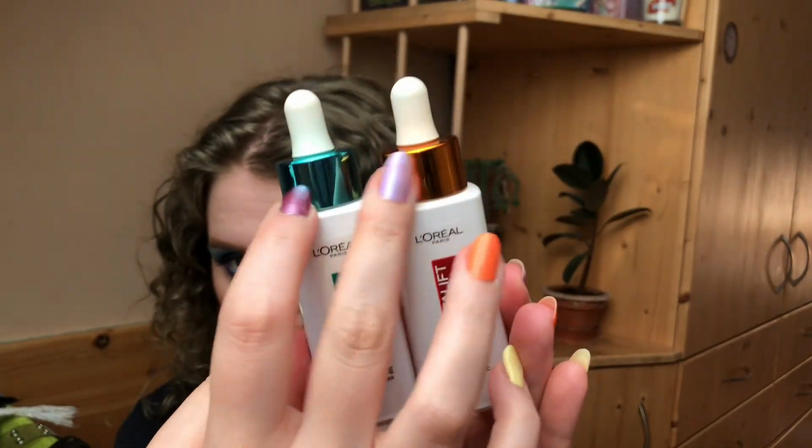But yeah, I like both of these. I like that they come in these cute little bottles, so you have different colors but the same packaging. Both of them are really nice. They're a nice formula, not too thick or too thin, which I do like. It's kind of that in between, the perfect serum consistency.